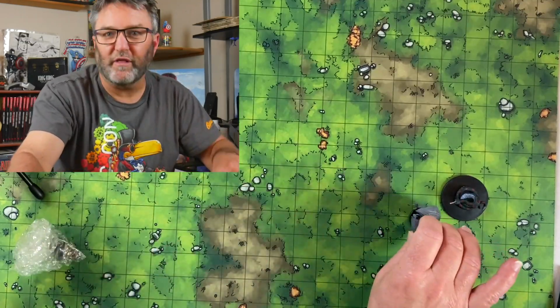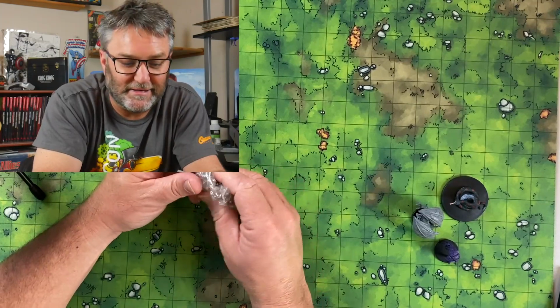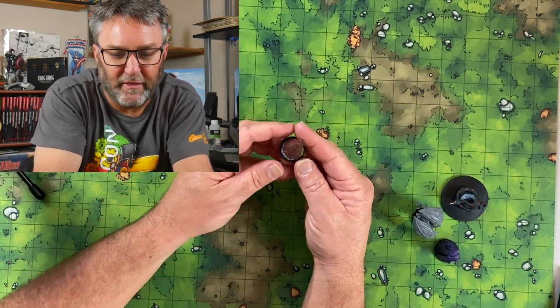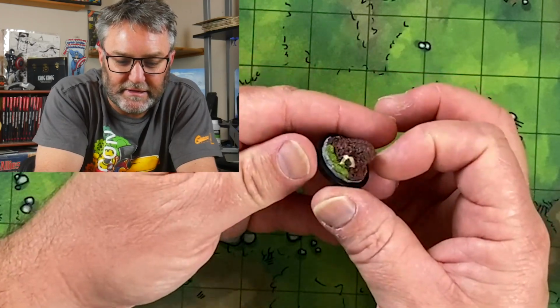I'm one of the few, I think, from what I can tell, that really likes these pre-painted miniatures from Pathfinder and from Nolzur's. A lot of people are ragging on them, but I think they're great. If you're going to spend the money, get pre-painted because painting is a time-consuming process.